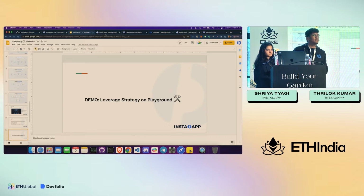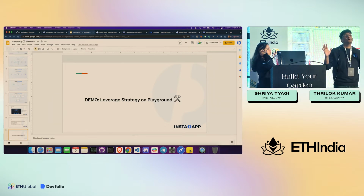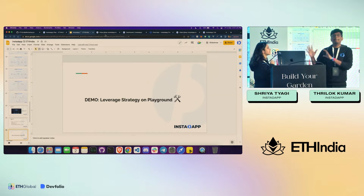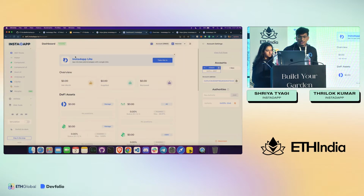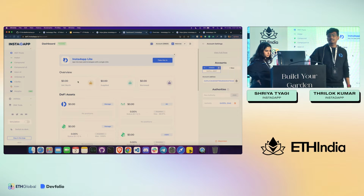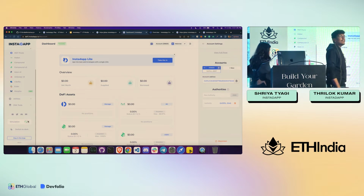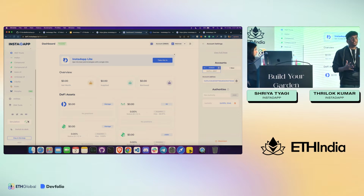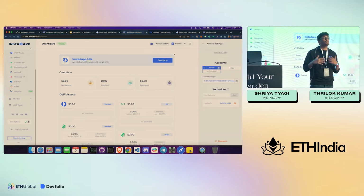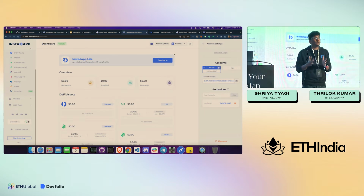Before that, I'll give you an understanding of what the Playground is and how it is connected with our main application. So this is our Instadapp main application. In this application, we have a feature called simulation. When you turn on the simulation, you can do all your work, whatever you want to try, without really spending. So it's like a testnet environment. You're actually converting your main application into a testnet environment.